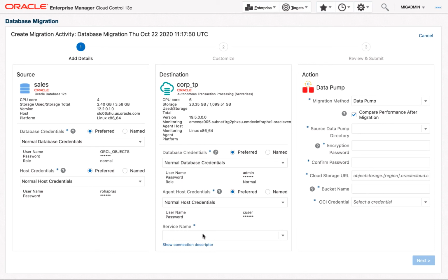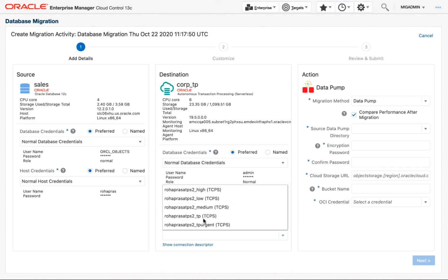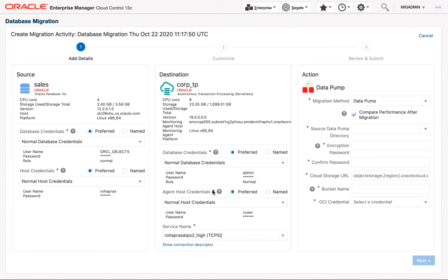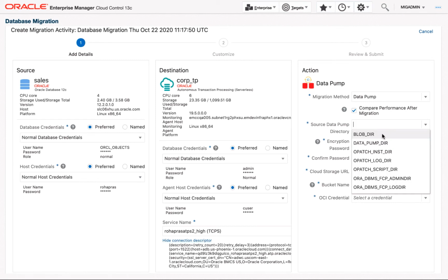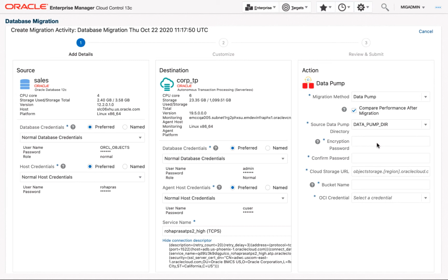I'm going to select a service name for my destination database, and I will choose Hi TCPS as my service name. If you want, you can also see the connection descriptor. Let's select a source data pump directory. Enter the encryption password and enter the cloud storage URL.